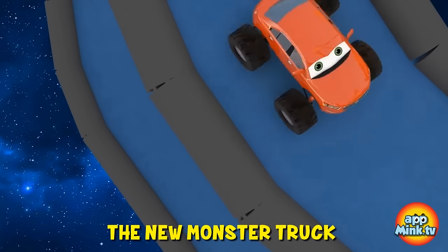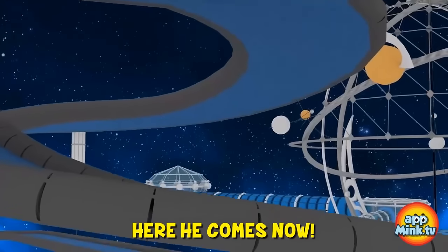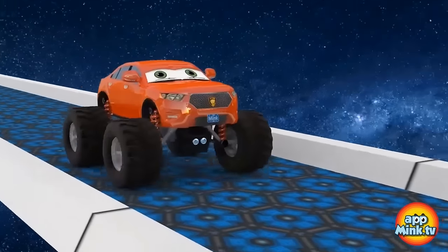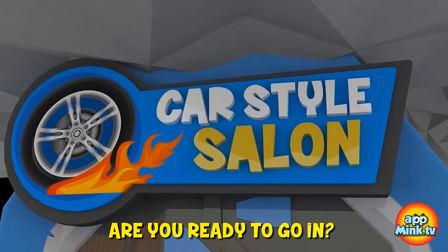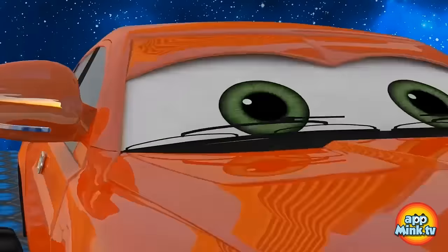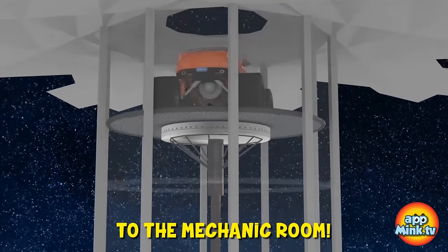Today we get to meet the new monster truck and take him in for an upgrade and some cool new body kit additions. Here he comes now. All right, are you ready to go in? Great, let's go. Down the elevator to the mechanic room.